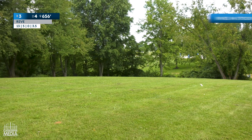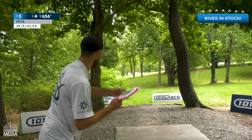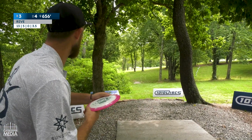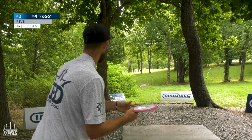So yeah, that's a pretty good spot. I mean, it's hard to get too much distance with the sidearm, and that's why I normally go roller. But obviously I don't have that disc because I threw it the first time. But I'm gonna throw one more. This tee pad is super slippery. I've slipped every time. So I'm gonna kind of slow down my run up a little bit, get a little more in control.